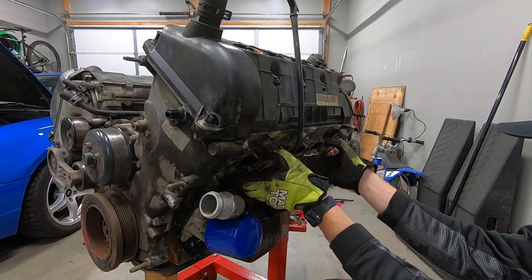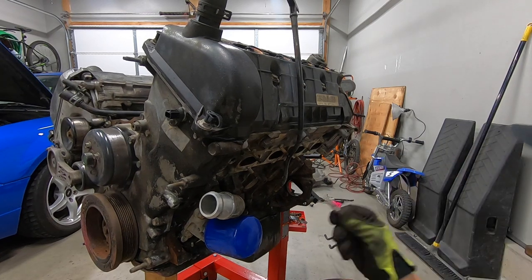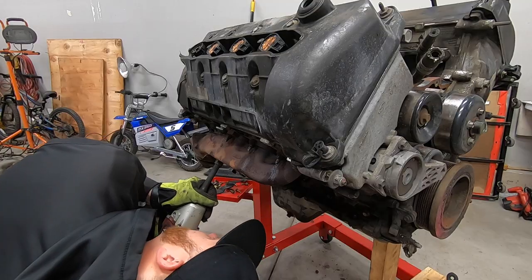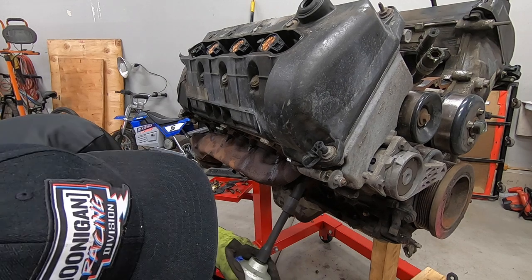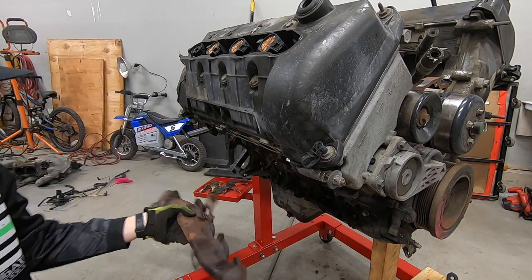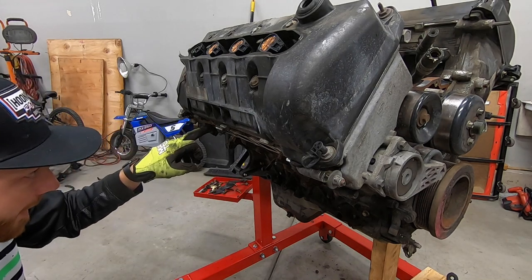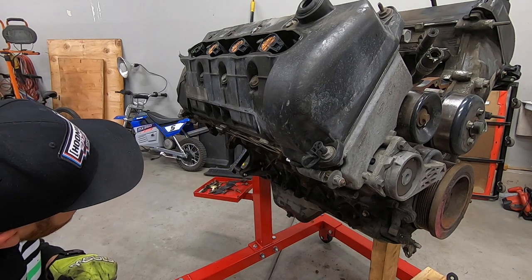Not a single one broke on this side. That one came all the way out. And that one came all the way out. I did actually break this one off the other day when I was trying to put my engine sling on here, so there's one. But so far, the rest of them, so good.